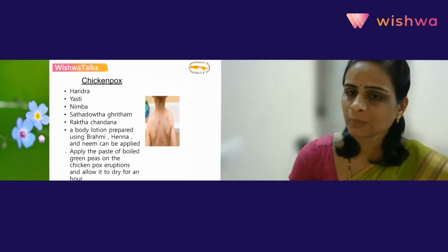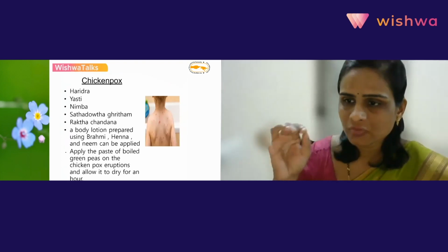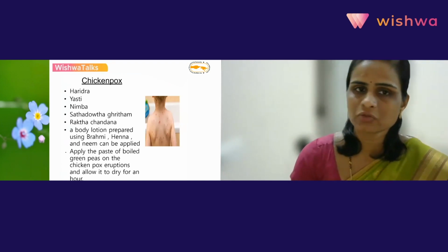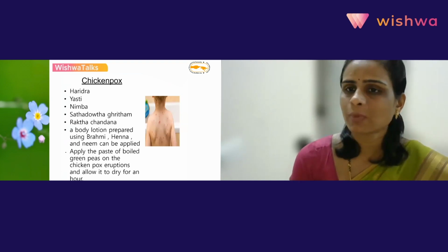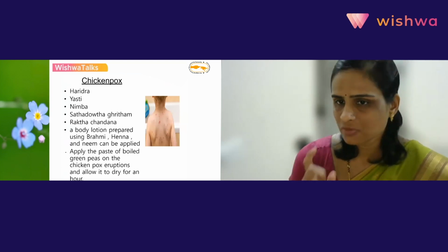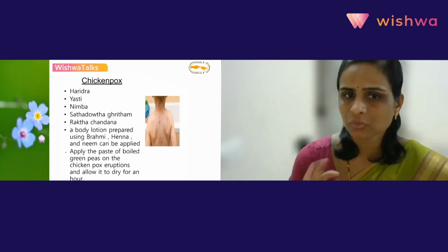Next slide. Chicken pox, again, is very common nowadays. And there are a lot of red marks which are left over, even after the incubation period is over. So in that case, you can use turmeric, licorice powder, neem paste, and there is a medicine called Shatadota Kritam in Ayurveda, which can eradicate even the left out marks also.